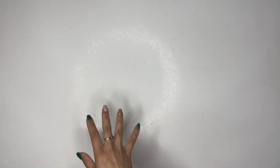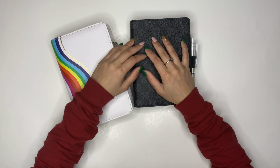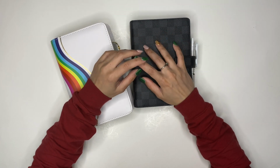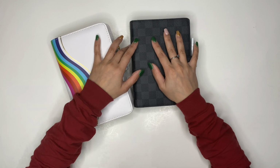Got those right here. Okay, so rings. I'm back in rings. I tried rings for a bit when I discovered the planner community, but I was very uneducated when it comes to rings. It frustrated me a lot, and that's when I discovered Happy Planner, and then I haven't looked back.